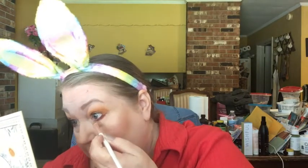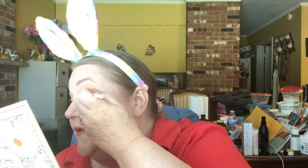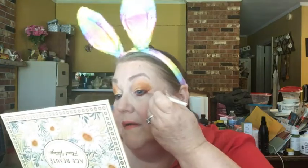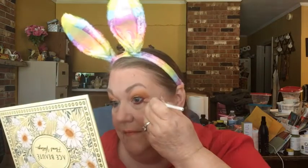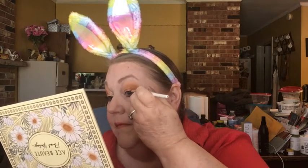right here under the lash line with this same brush, and just make a faux wing like I like to do, just right there, like an inverted wing. And instead of using eyeliner, I'll just do that. Okay, now this side.